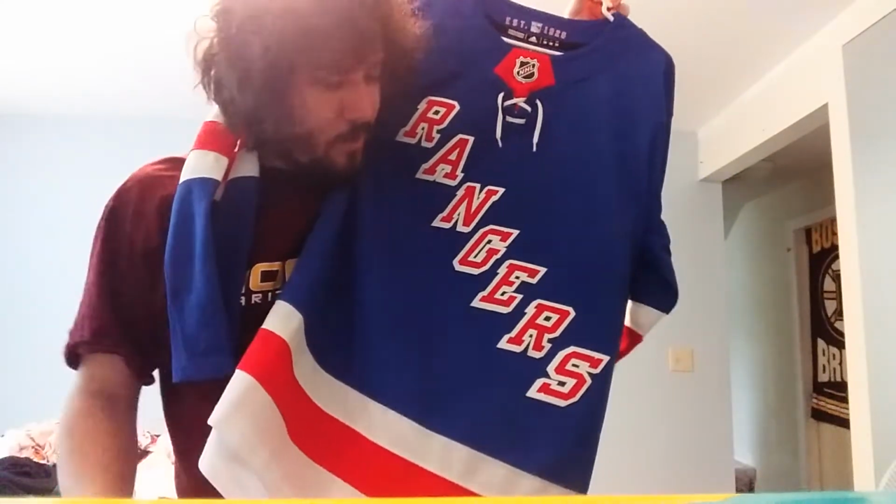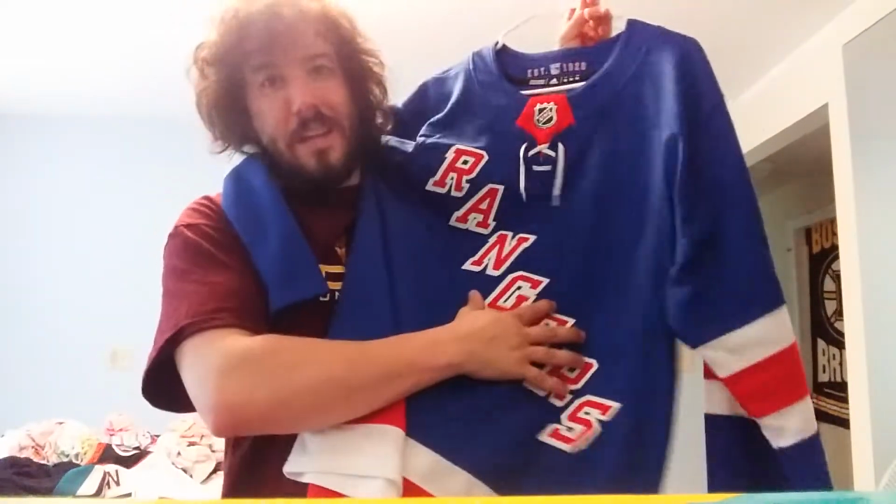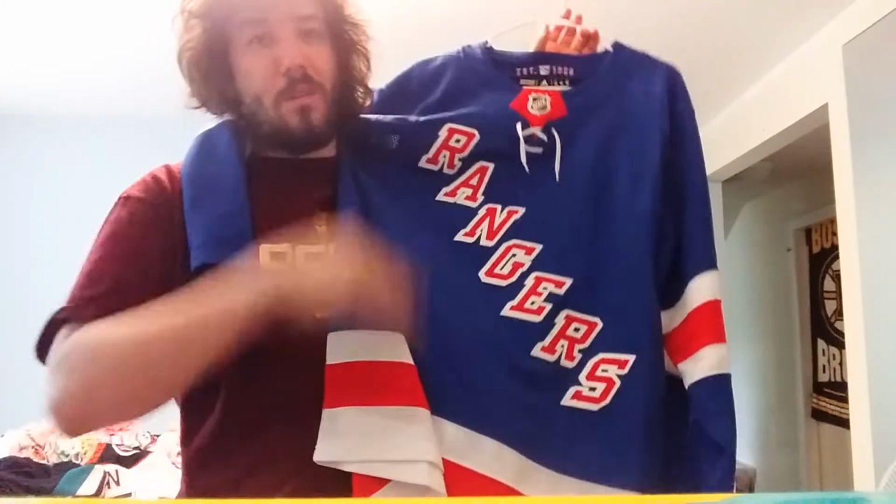Then next up, New York Rangers. Pretty self-explanatory. I've never been a fan of this word mark. I really wish they either went back to the Shield or even the Liberty Head. The Liberty Head is one of my favorite logos. Believe it or not, I don't know why. But yeah, there's the Rangers.